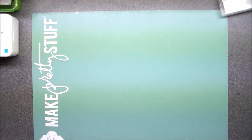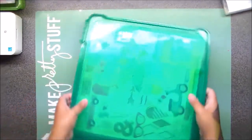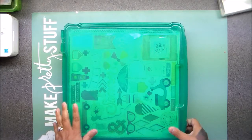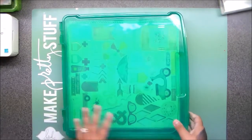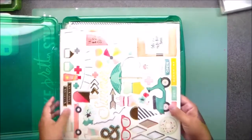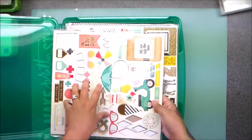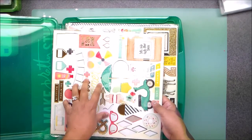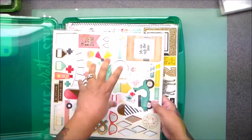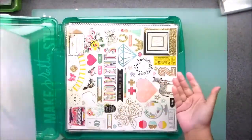I've showed you this before, but these little things are always on sale at Michael's now. They're like $3.33 when they're 3 for $10, and they are perfect. They're the 12x12 containers, and this is how I store my chipboard, because this is my favorite embellishment. This is my favorite way to get embellishments, is on the 12x12 chipboard paper. I love it.